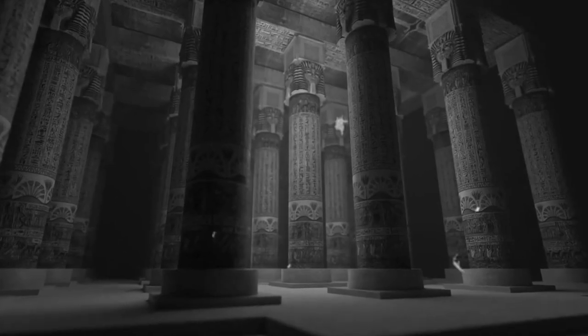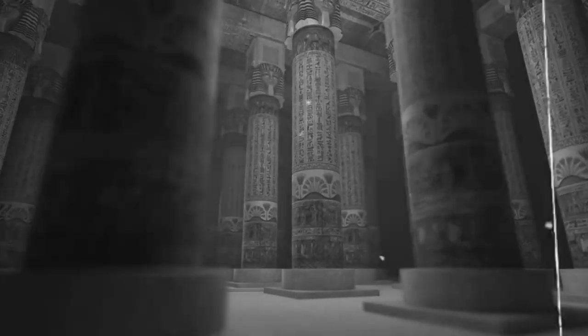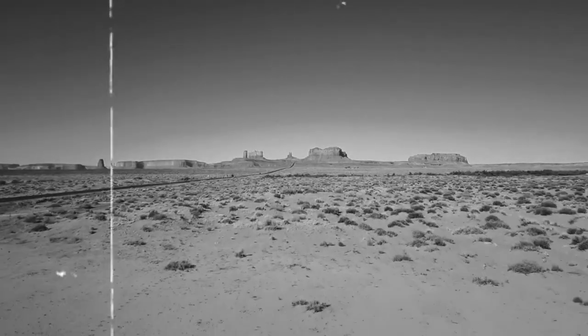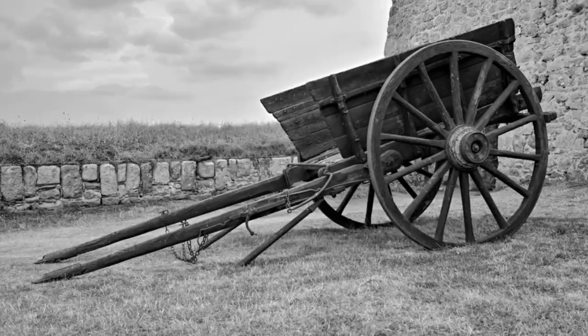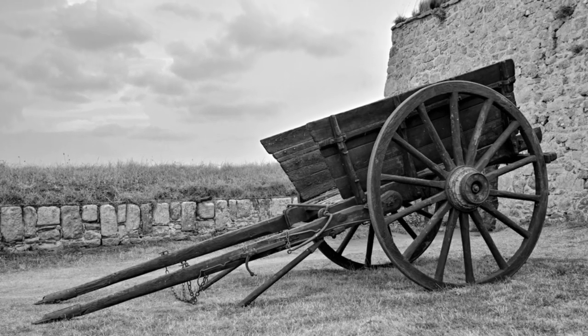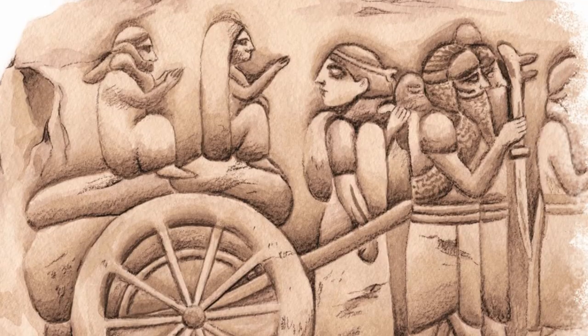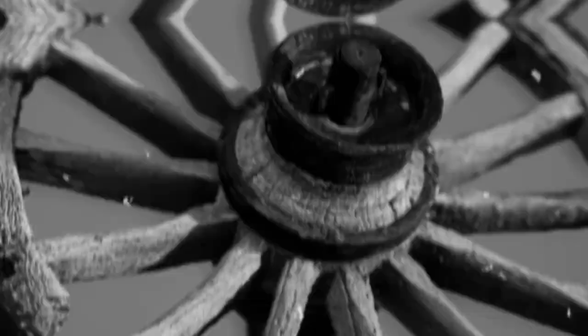Our journey begins in ancient times, long before the engine's hum and the speed of modern vehicles. Picture the dusty plains of Mesopotamia around 4000 BCE. Here, we find the earliest known use of wheeled carts. These simple yet revolutionary vehicles began humanity's quest for faster, more efficient transportation.